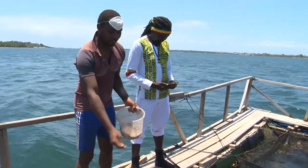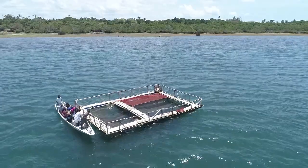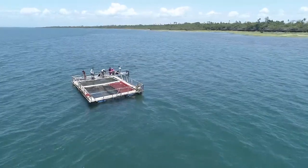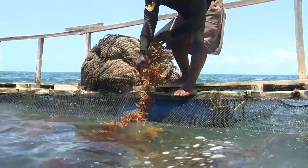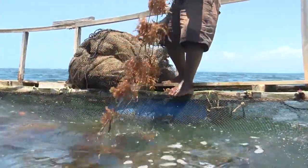So first of all, we did a site survey where we were looking for the strength of the waves and the direction of the current. We had to look for a depth where the cage can have a 2 meter leeway from the bottom of the ocean, so that the cage can be able to replenish itself in terms of fresh seawater into the ocean.